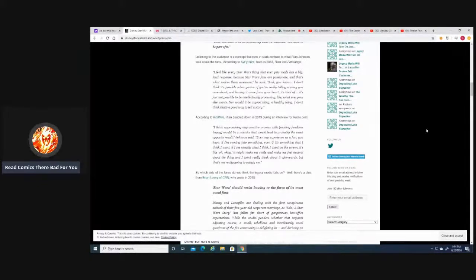So which side of the fence do you think the legacy media falls on? Well, let's see. Disney and Lucasfilm are dealing with the first conspicuous setbacks of their five-year corporate. Yep. And it's going to get worse because Disney doesn't care about Star Wars. It only cares about making money. So they have no idea how to do it. And Star Wars will die, and so will Marvel, and I'll be happy about it.